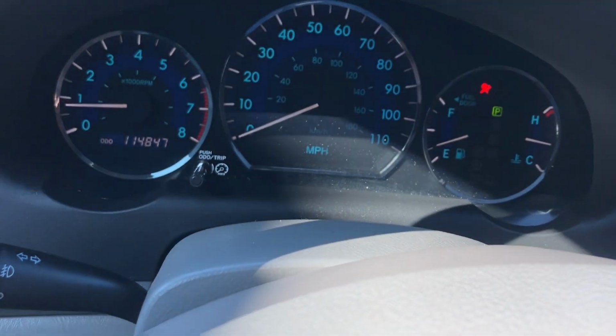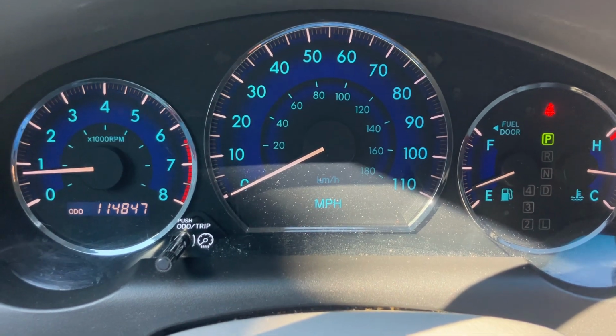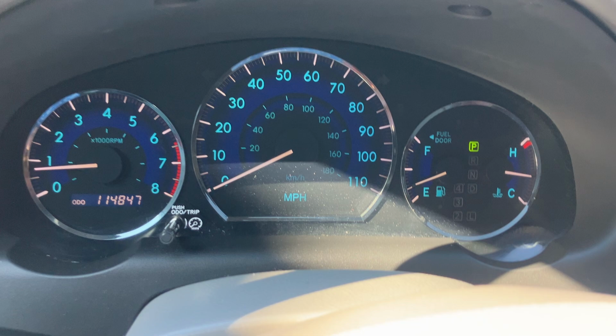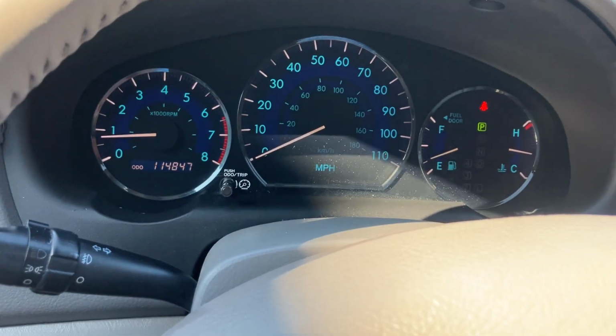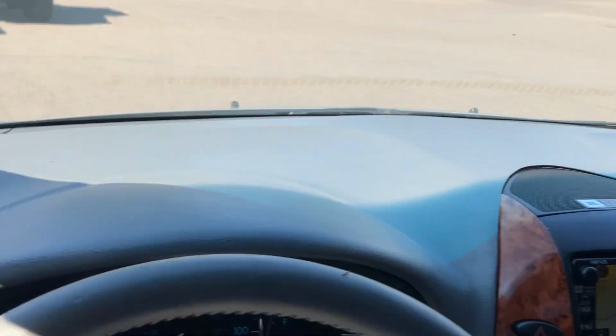Got some AC going, it's a little warm today. 114,847 miles on this one. No lights on the dash other than the seatbelt light because I'm not wearing it. Oil's good to go. It's been fully inspected at a third-party shop. Again, dash is in good shape on this one.